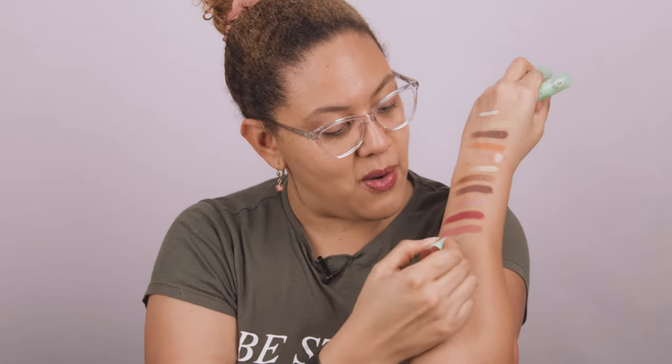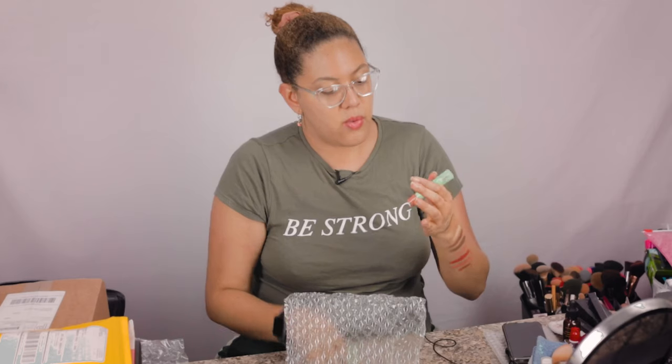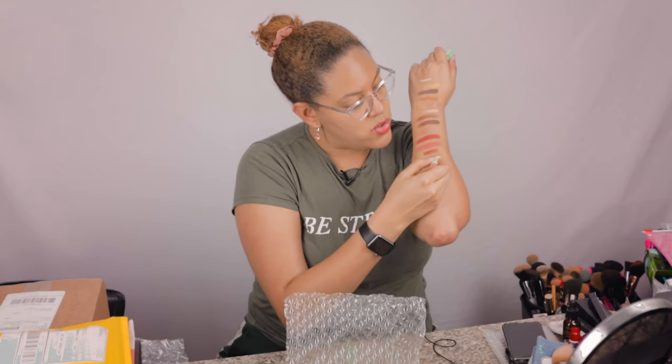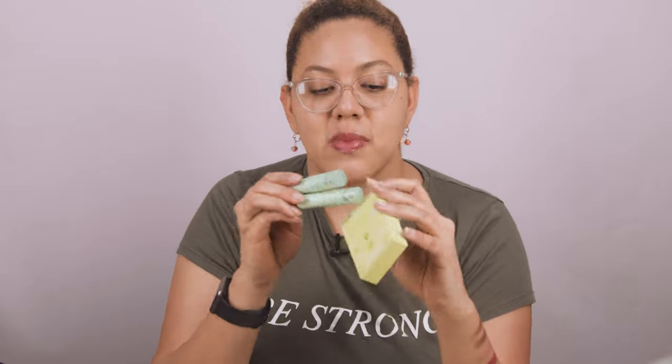Let's swatch them. Let's see how the colors are. Wow, these are very pigmented. Look at that. This is the Coconut Juice. And the other one is more like a nude, a peachy nude color. Very, very nice. I love it. This is the Incomparable. Super nice. I love it. Very, very cute. And they smell so good.